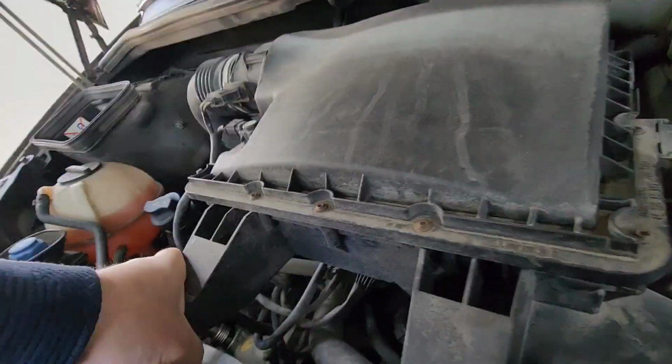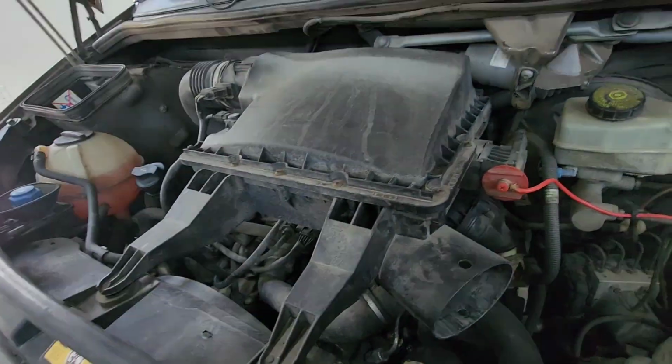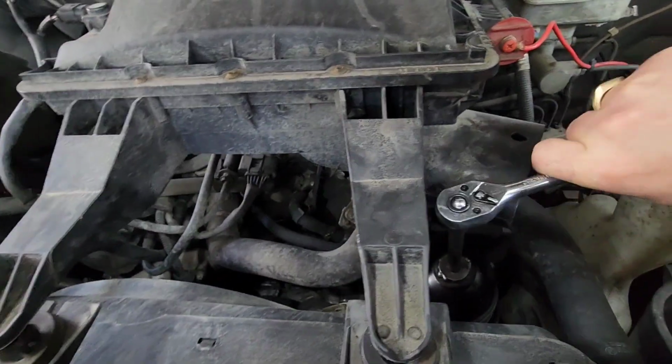That way you can, come on. Is it gonna fall? It's gonna fall. Anyways, you use two hands, one here, one here. Lift this up, move it to the side. Okay, next, you put this on and you unscrew this.